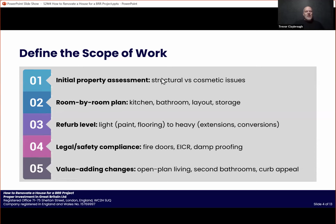So how are we defining the scope of work? First of all, we're taking an overall view: are we doing structural work and a significant renovation, which means breaking things, removing old plaster, what we call back to brick, or are we just doing a light renovation? And then what is a really good plan, even when you're looking at a property to purchase, even if it's repeating yourself, is to do everything on a room by room basis.